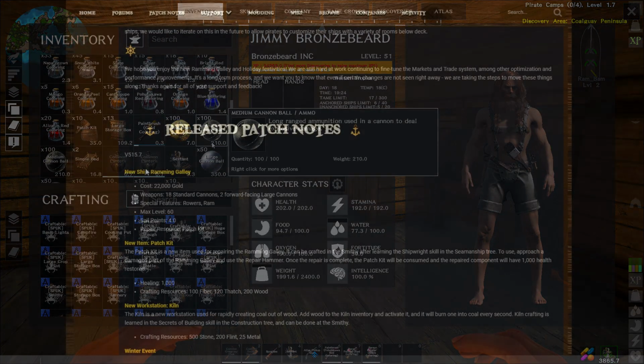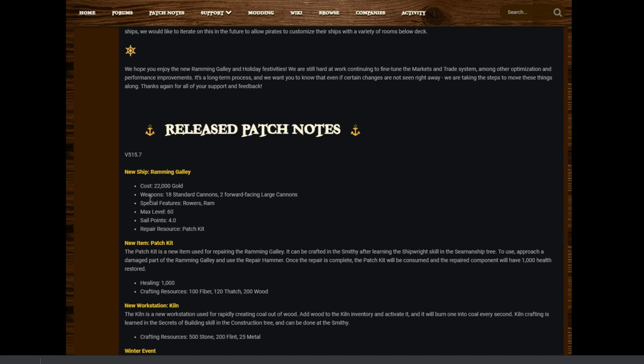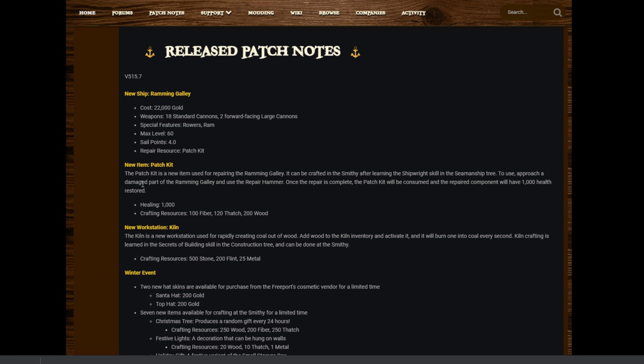Release patch notes 515.7. New ship, ramming galley, cost 22,000 gold, weapons, 18 standard cannons, 2 forward-facing large cannons, special features, rowers and ram, max level 60, sail points 4, repair resources, patch kit.